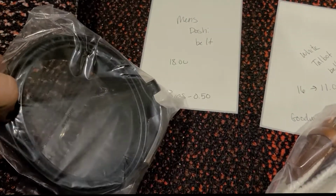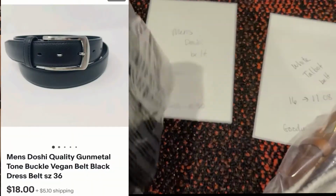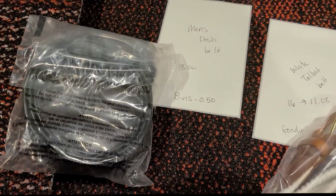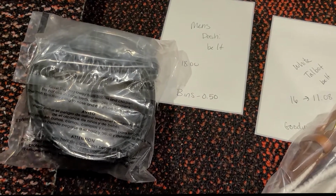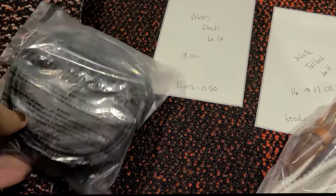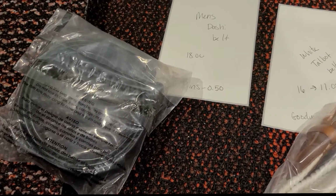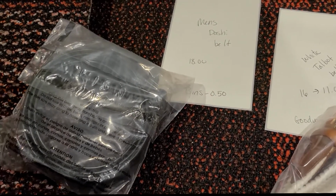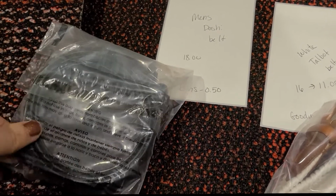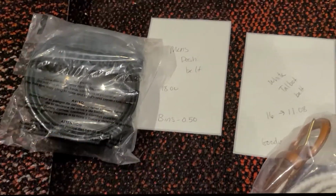Here is a men's Doshi belt. I know I picked this one up at the bins. I picked this one up because it was signed, and I typically just pick up belts at the bins if they're really nice leather, signed, whatever, because they're so cheap. And then I ended up looking up this brand by Doshi, D-O-S-H-I, and it's a vegan leather, which is basically like another way of saying faux leather. But the quality on it was really nice. So it ended up selling for $18 on eBay, and the buyer paid shipping, and I paid less than 50 cents at the bins.